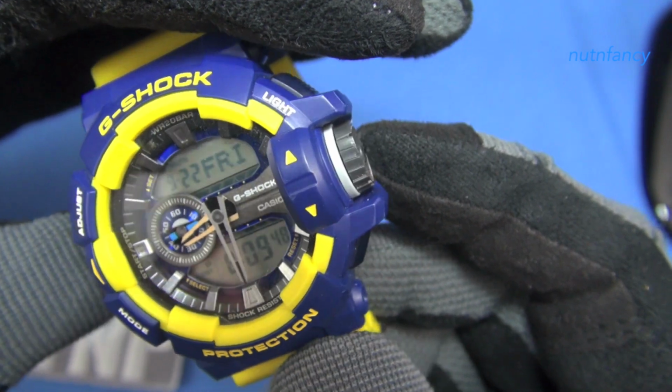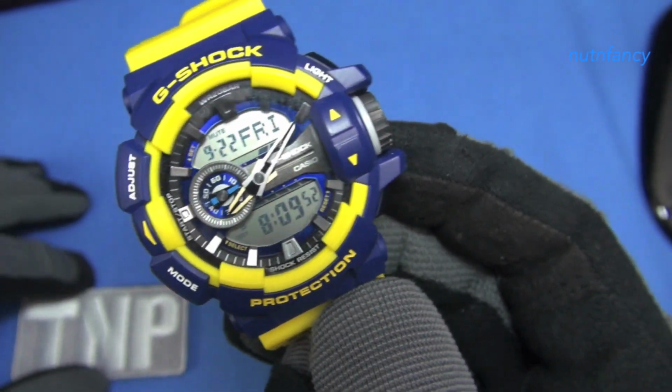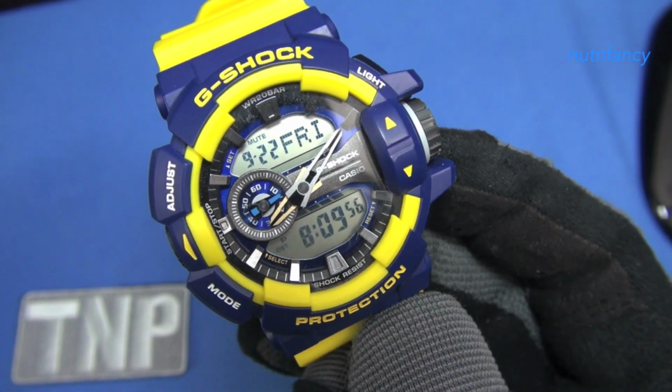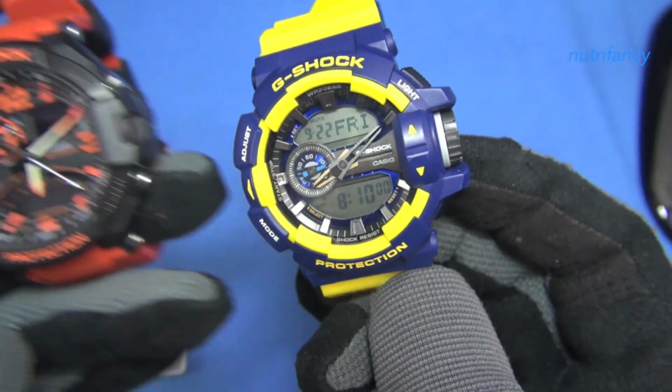What you're not going to get on this GA400 module is ABC functions. So get into a different watch. The Gravity Master has some of that. In other words, if you need a compass or barometer, which I don't think anyone uses, but if you needed it, go to a different module, different watch.